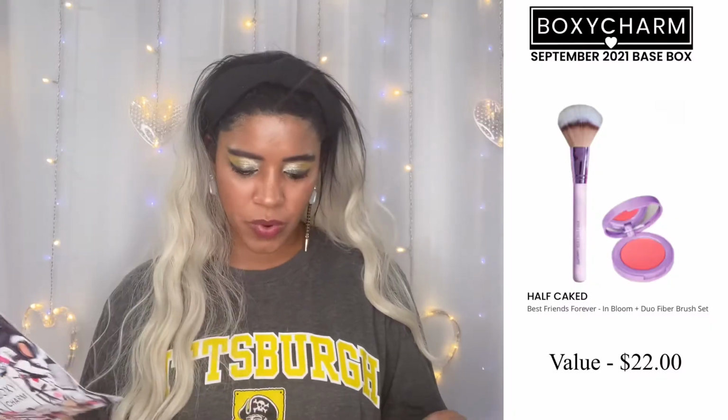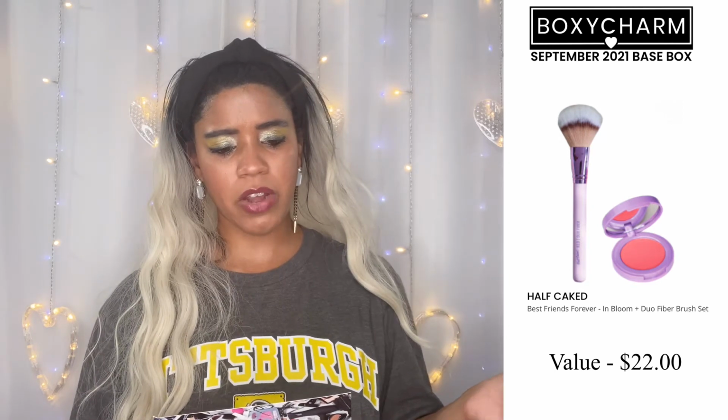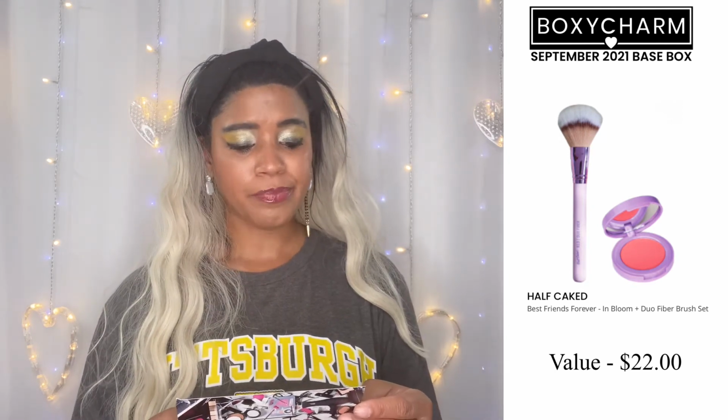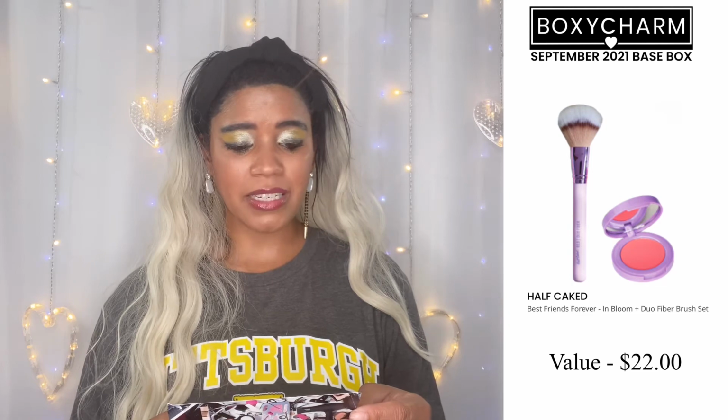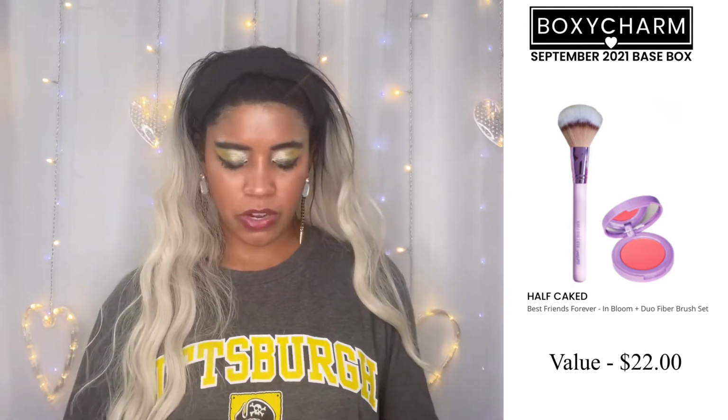Okay, that's awesome. All right, so what is this called again? What the heck? It's half-caked or some, it's the brushes. Here we go, half-caked brushes. All right, the value for this little brush set, oh yeah, it is a blush, by the way, is $22. Yeah, that seems overpriced to me. I didn't tally this up for you guys, so I'm going to go ahead, pause, tally this up, let you know what my total was, and we'll jump into final thoughts.